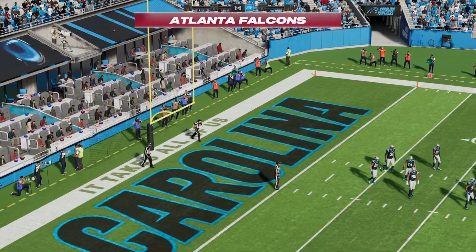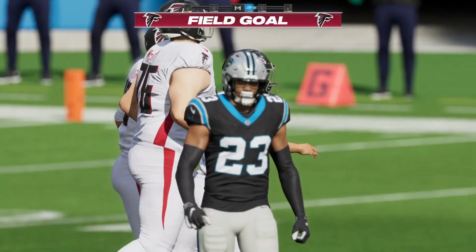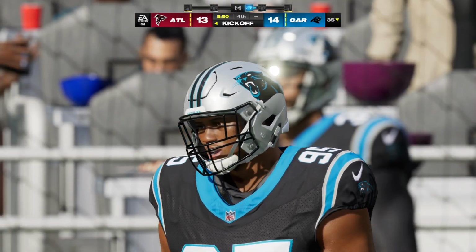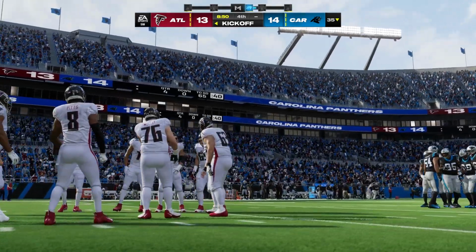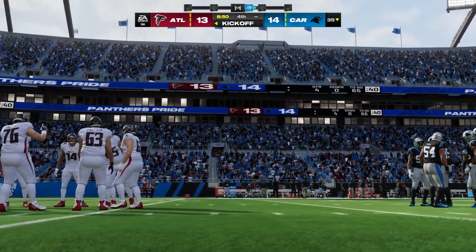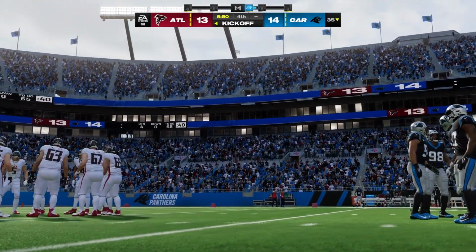Koo knocks this one through the post. And the lead is down to 1 now at 14-13. So with that field goal, this one's now back within a field goal. Maybe not the ultimate result they wanted, but gets them that much closer. This game is unfolding like a really good book, isn't it? Because I feel like there's a few more plot twists yet to be revealed before this one is over.